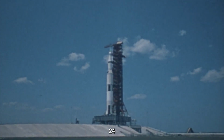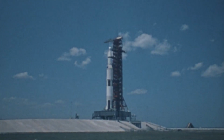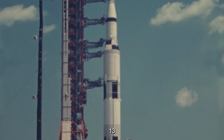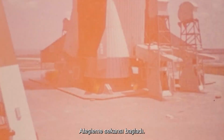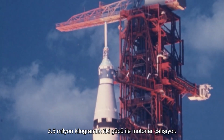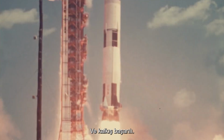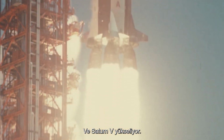T-minus 25, 24, 23, 22, 21, 20, 19, 18, 17, guidance release, 15, 14, 13, 12, 11, 10, 9. We have ignition sequence start. The engines now building up to 7.7 million pounds of thrust. We have a launch commit and we have a liftoff. The swing arms moving back. The Saturn V lifting off the pad, building up thrust. We've cleared the tower.